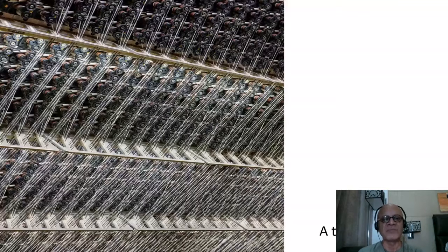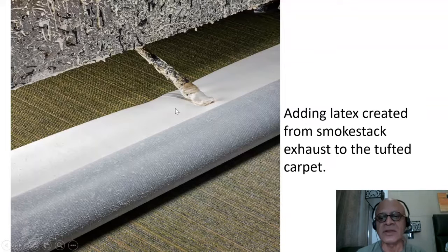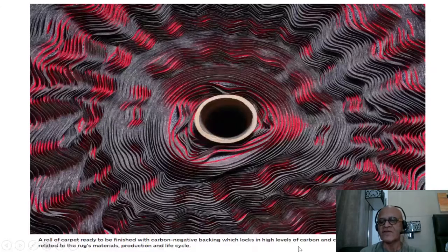Here is a tufting machine picture, adding latex created from smokestack exhaust to the tufted carpet. So you are actually using CO2 in the carpet. You are sequestering CO2 into the carpet. Here is Barbara Moore, a tufting technician working on her craft. A roll of carpet is ready to be finished with carbon negative backing, which locks in high levels of carbon and cancels out the emissions related to the rug's material, production, and life cycle.